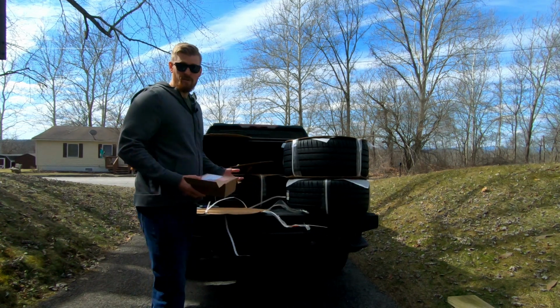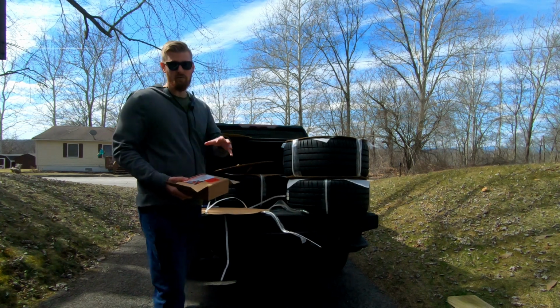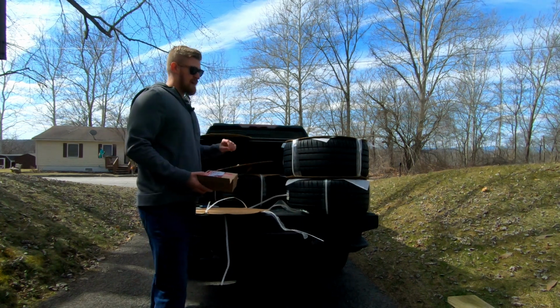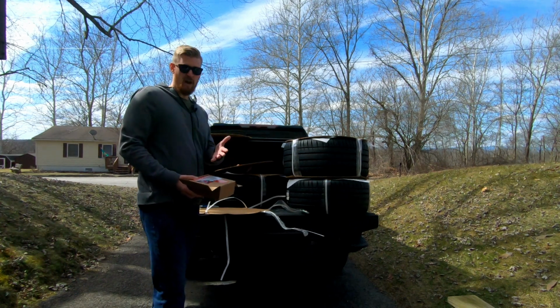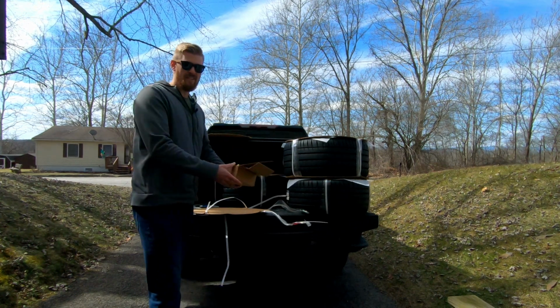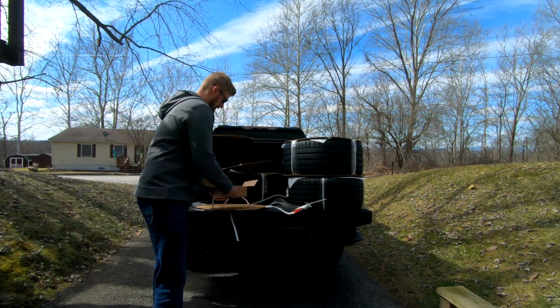They are flow formed, so it's a little bit better than cast wheels, not as good as the stock forged wheels that are on the car, but the weight is another thing. They're not that much heavier, if at all, than the stock forged wheels, so I'm not really losing anything there either. How do I open this?